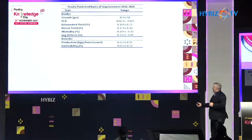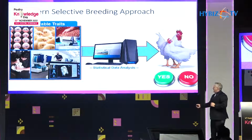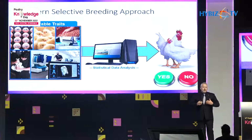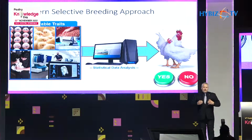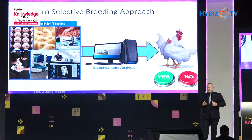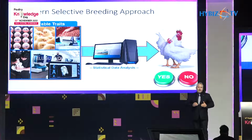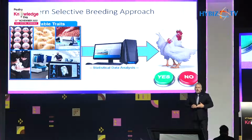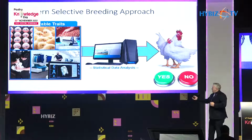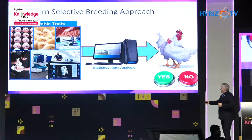Also, we mentioned the use of CT scanning technology. All of this, plus many other methods of building data, builds a huge repository of information. Per breeding animal, I'm told that we're now up to 250,000 data points for every pedigree animal in primary breeding operations. So that huge amount of information comes through to a computer system.